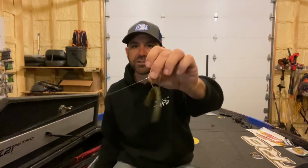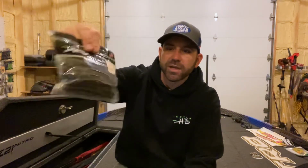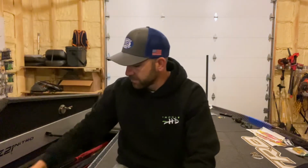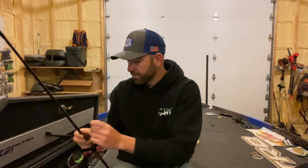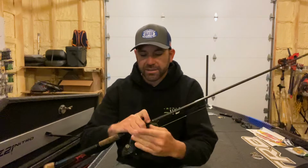And I'm just throwing a 6-inch or 5-inch green pumpkin worm on a Hayabusa hook, and this is the Tackle HD. I forget what they call it, but it's just a nice little stick worm here, and I've been throwing that in green pumpkin. Throw it on the shaky head, been throwing it on the wacky rig. I've got the wacky rig on a spinning rod with 10-pound braid, 10-pound Bass Pro Shops leader, Hayabusa hook, and that's a great way to go out and catch some numbers of fish.